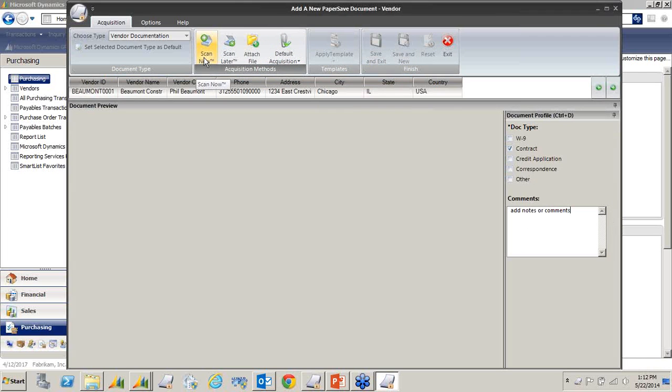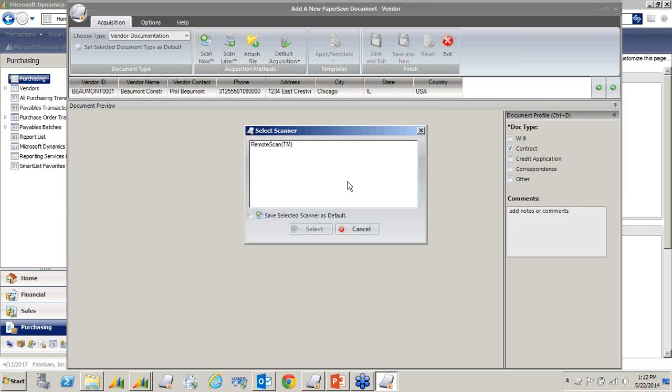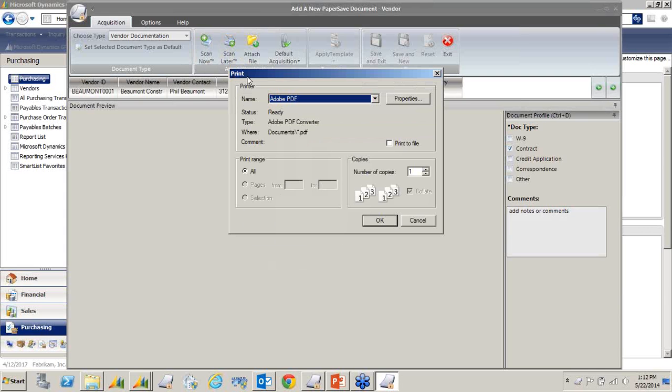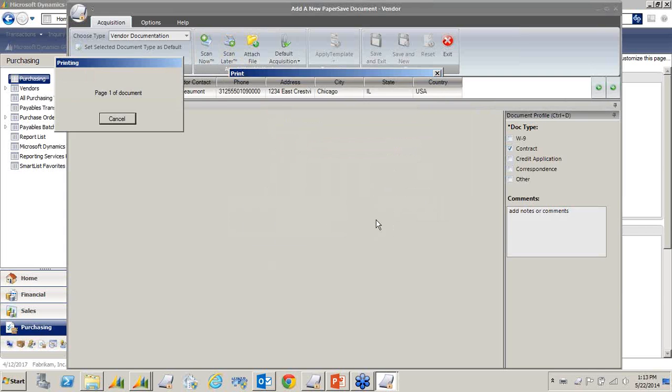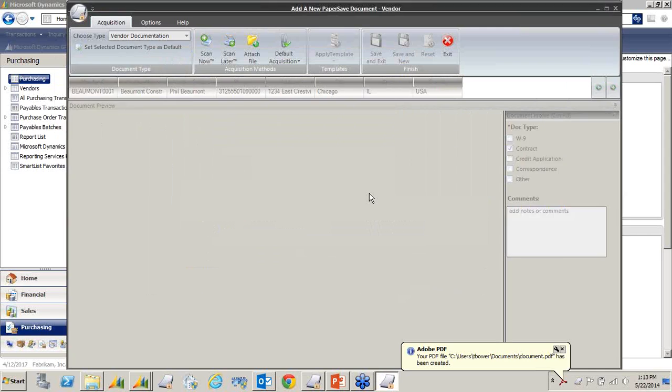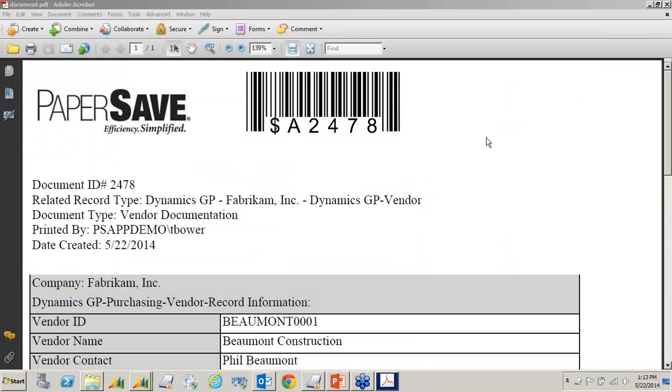Now, on my toolbar, you can see I've got 3 different options, and then there's a 4th option that's hidden. Scan Now is going to call up that desktop scanner, and it's going to pull that document through, and it's going to show it to you on the screen. Scan Later is going to pull up a printer window, and it's going to allow you to print that cover sheet. So for today's purposes, I'm just going to print it right here and pull it up on my screen, and then we can see that cover sheet.